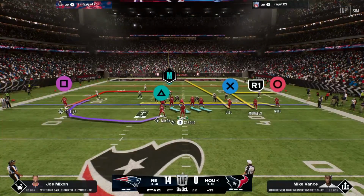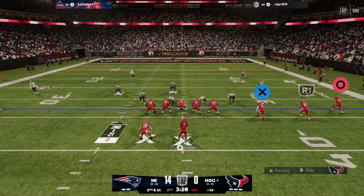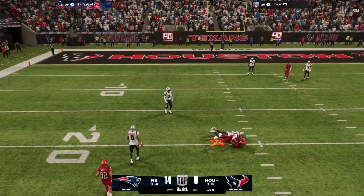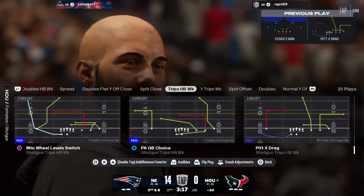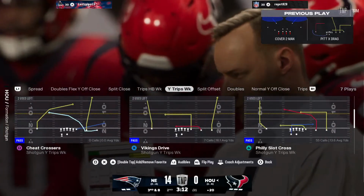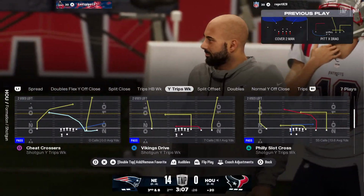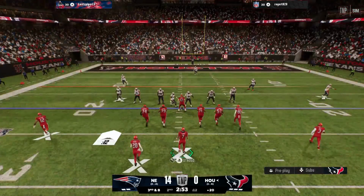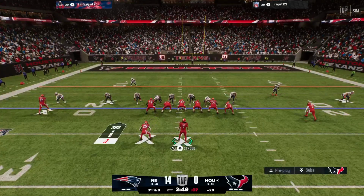So 2nd and long, and got to be careful not to fall out of field goal range. Stroud working out of the gun. Got a man. It's Collins, complete. A good pickup there, 13 yards, as they get closer for third down. It's now third down and 8. 8th play of the drive forthcoming, and they need 8 yards on third down.